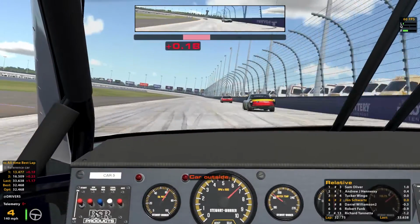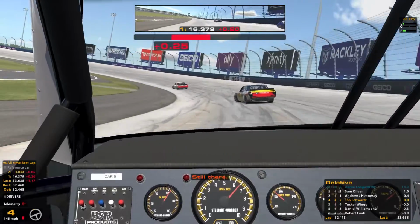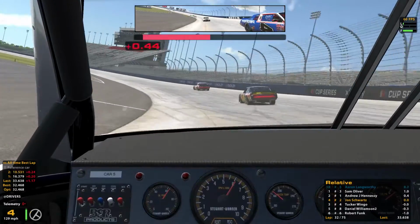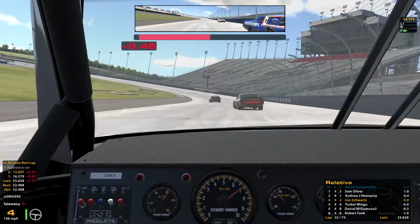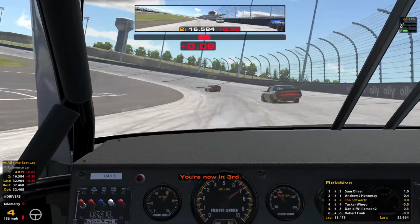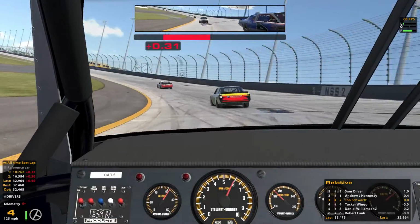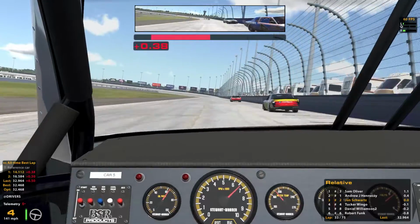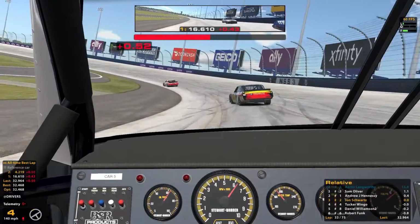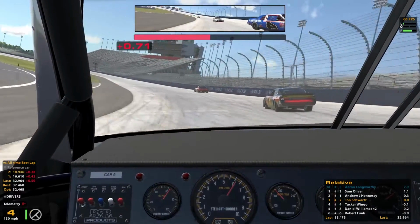Car outside. Stay low, there is a car on the high side. Still there. Stay low. You're now in 3rd. Still there. Still there, hold your line.